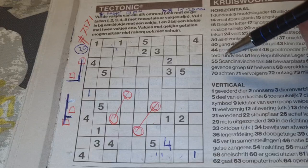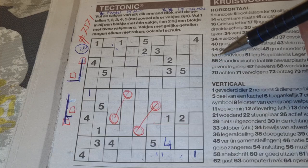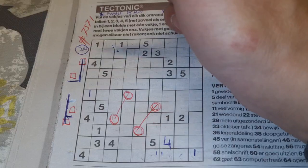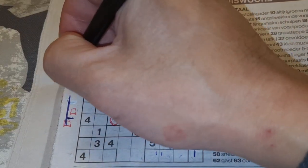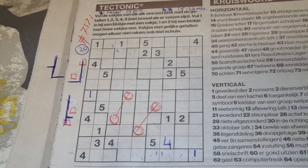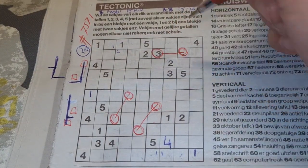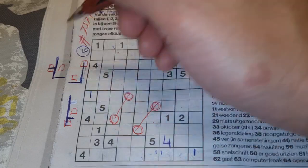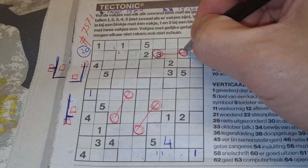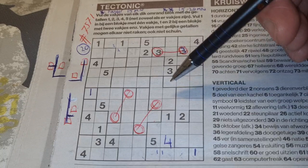Alright. Let me see for another shape, figure, structure or construction. Here we have another one. Let me draw this here. When you see this kind of shape, remember that this box has the same number as that box. So this box has the same number as that box. In this case, it's a 3 here. Alright. Do we have more of these kind of shapes? No. Only 1.